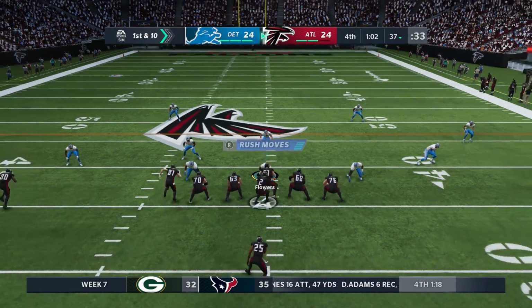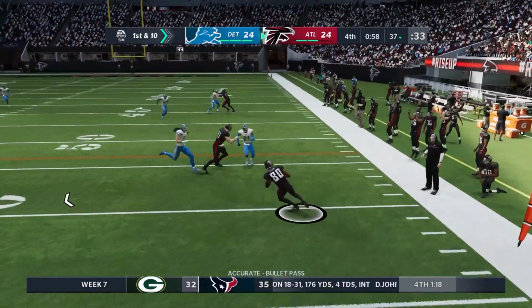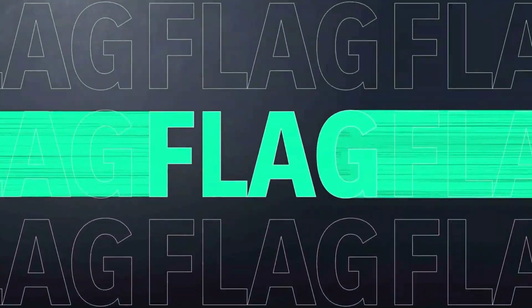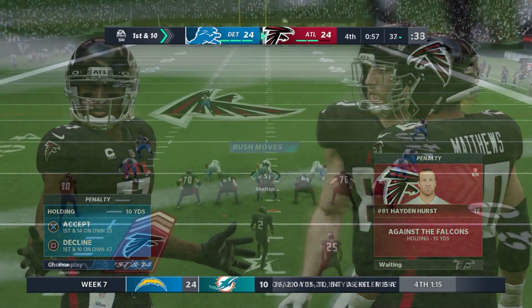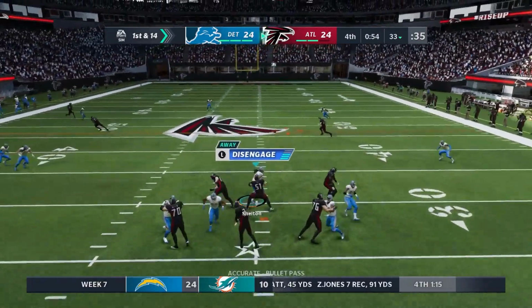So now the Falcons have 1:02 to go on their own 37. Can Matt Ryan lead a game-winning drive here? Well, he's going to start off with a very nice pickup. That's a gain of 10, but there's actually a flag down on the play. They're going to get holding downfield on Hayden Hurst, excuse me. I thought it was going to be Julio fighting downfield. Now 1st and 14 for the Falcons.